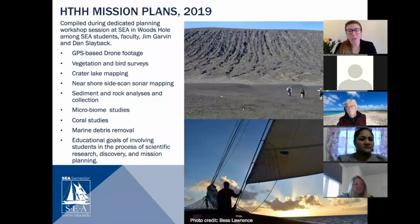Our plans include GPS-based drone footage, vegetation and bird surveys, crater lake mapping, nearshore side-scan sonar mapping to get a 3D image of the bathymetry on the south side of the island, sediment and rock analyses and collection, microbiome studies, coral studies, and marine debris removal. But we also had the stated educational goals of involving students in the process of scientific research, mission planning, execution, and discovery.